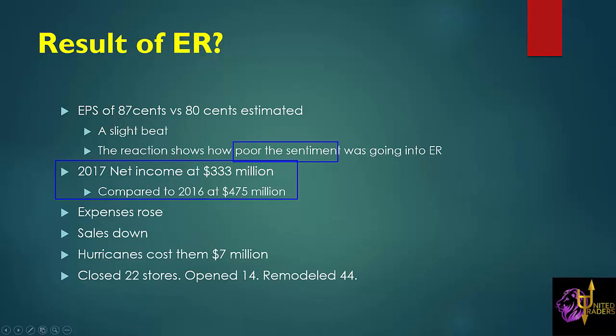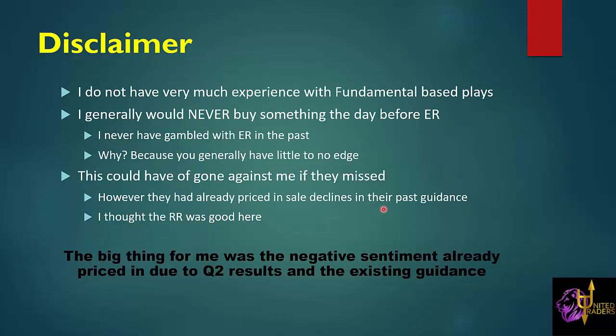Yet we had a massive rally. Expenses rose. That's bearish. Sales are down. That's bearish. Hurricanes cost them 7 million. That's bearish. And I would say this point right here is kind of neutral, but the reaction just shows you how negative that sentiment was. If we had anything that was remotely positive, we were going to see a massive rally, and I figured our downside was limited. So a little disclaimer, again, I don't have much experience with fundamental plays.